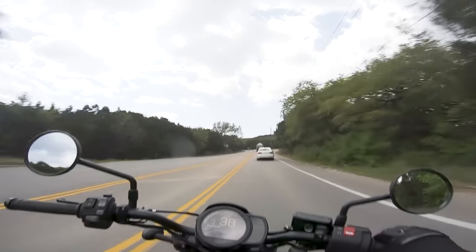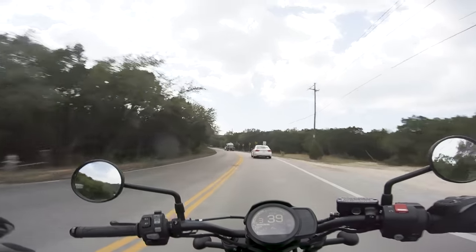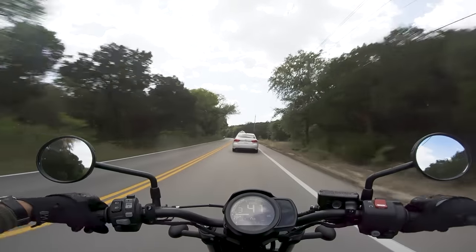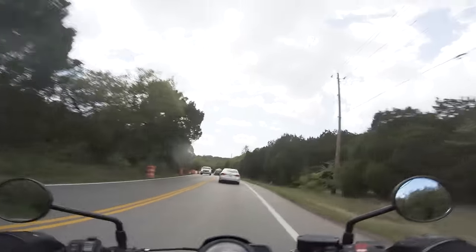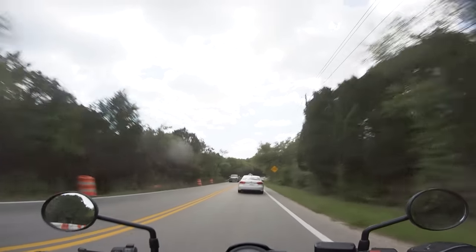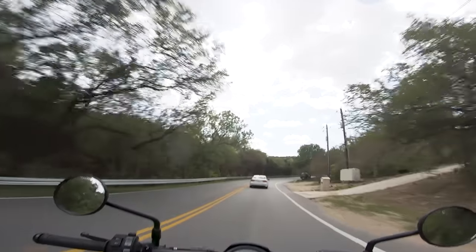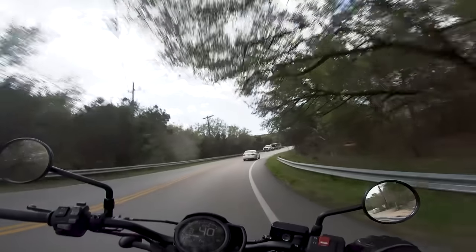The other thing I like too is as you roll down the road with it, you get this bassy kind of note from that parallel twin. If you get on the gas and then you roll off, you can tell you've got a big engine underneath you and it's got this cool bassy note. I am dying to get an exhaust on this motorcycle because if it's anything like Yamaha's MT-07 with their cross-plane or 270 degree crank parallel twin, this bike is also going to sound awesome when we uncork it and open it up.